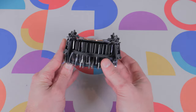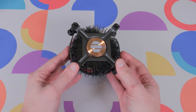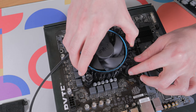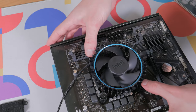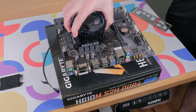Now it's time to install the cooler. It comes with thermal paste pre-applied, so there's no need to add our own. Take the cooler with the cable facing the top of the board and lower it down, lining up the pegs in the cooler with the holes in the motherboard. Once they're lined up and the cooler is lowered down, press each peg into place in a cross pattern. They should all clip in, and the cooler should be secure enough that you can handle the board by it like this.